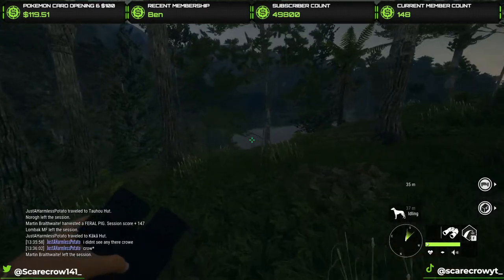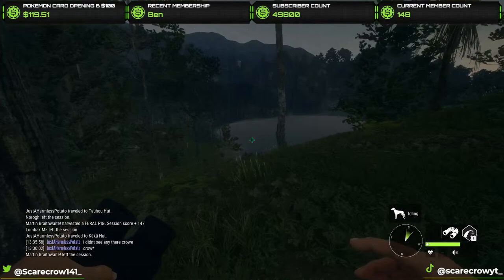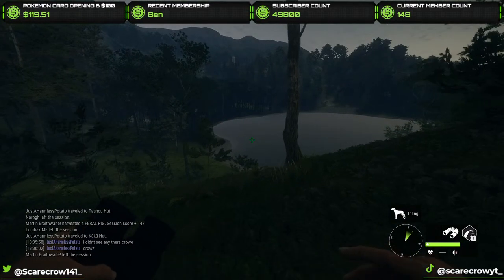Oh, well, I'm not heading to this one, Potato. I'm heading to the upper lake of these two, because that's usually where I find the most red deer.